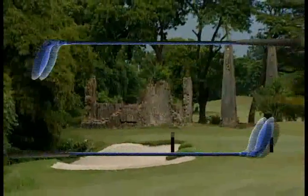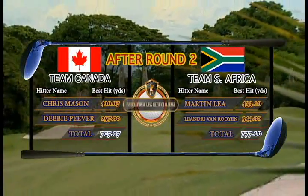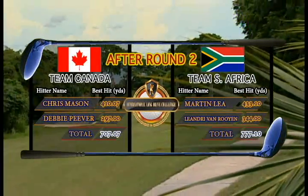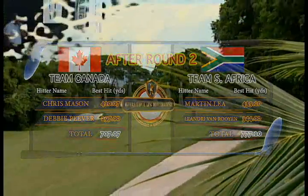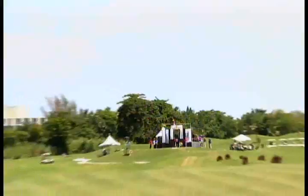We are through the first 2 rounds, and it's a close one as Team South Africa leads Canada by a mere 70 yards. Stay tuned, more of the big hitters still to come when we return to Cinnamon Hill Golf Course in Montego Bay, Jamaica, in the International Long Drive Challenge.